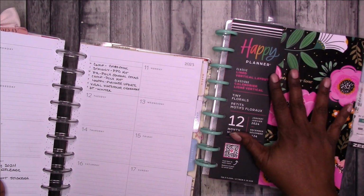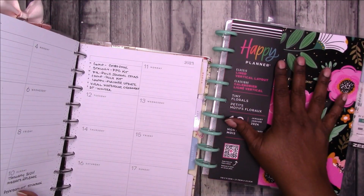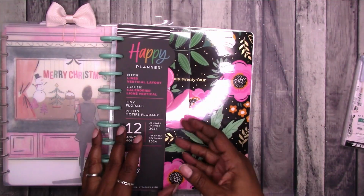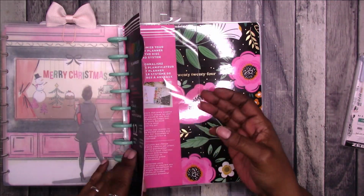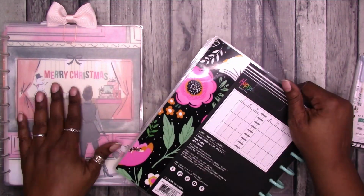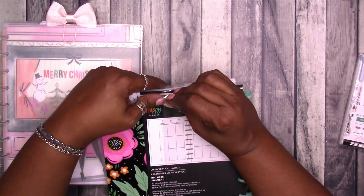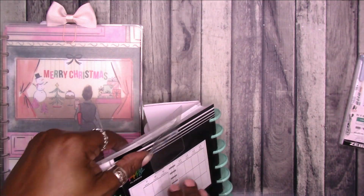And I'm thinking I'm going to use this to supplement this. So I'll be adding pages from here into here because I don't like these discs. I don't really care for this cover. I want my own style cover. I like what I got going on here. So let's take this off if I can.